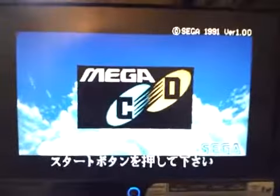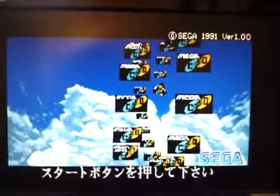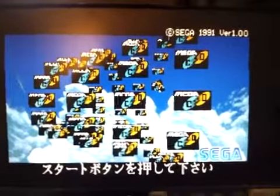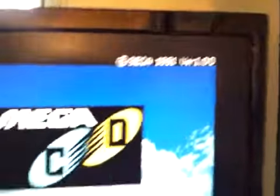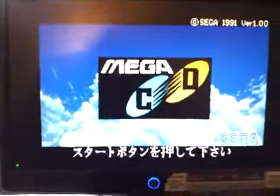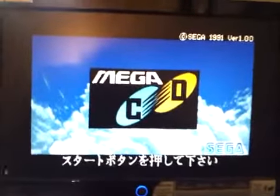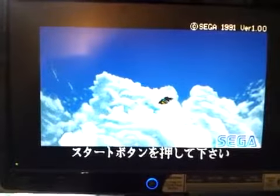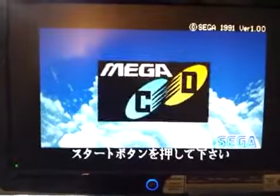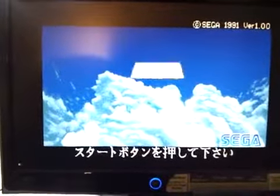But I can't tell you how much I was really enthralled by this when I first heard it was coming out. It was probably back in like 1991. Actually, it says on the screen 1991. I was reading a game magazine at that time. I think it was Electronic Gaming Monthly, and they had these screenshots of this new CD-ROM system in development by Sega.